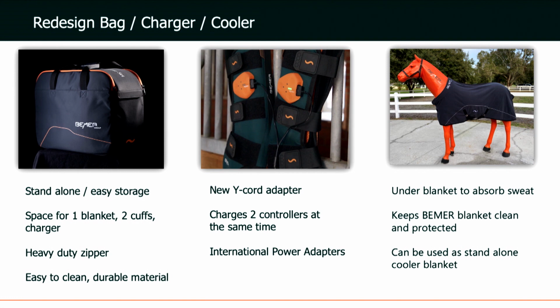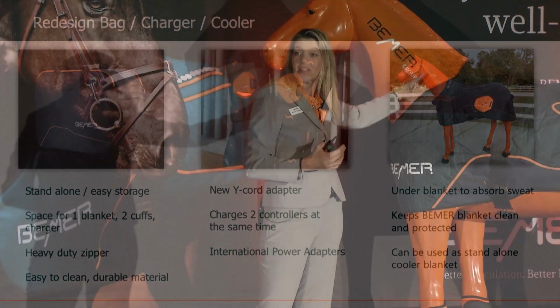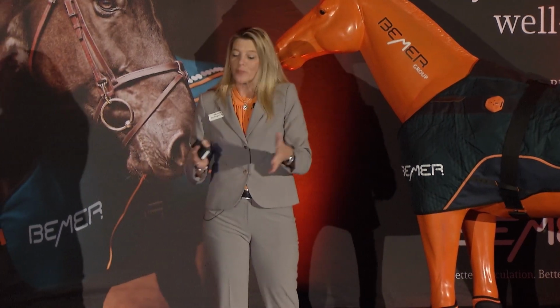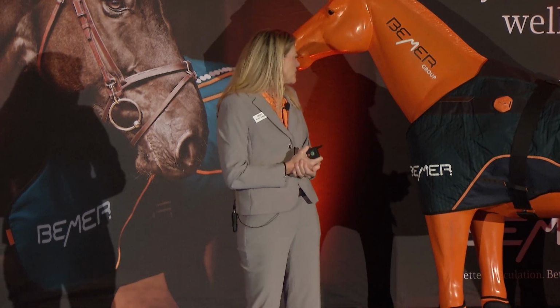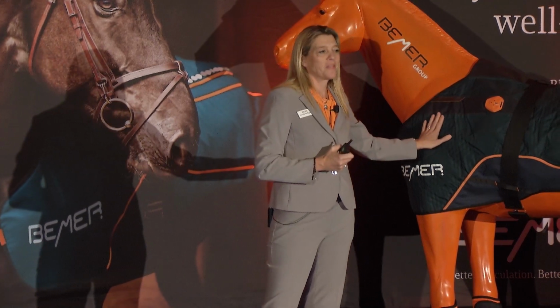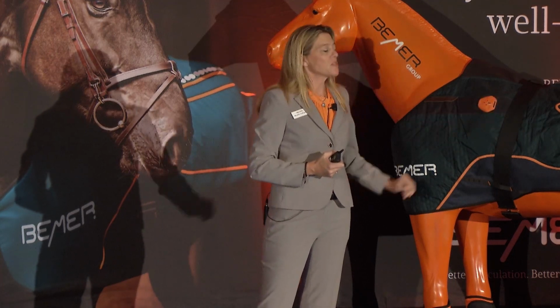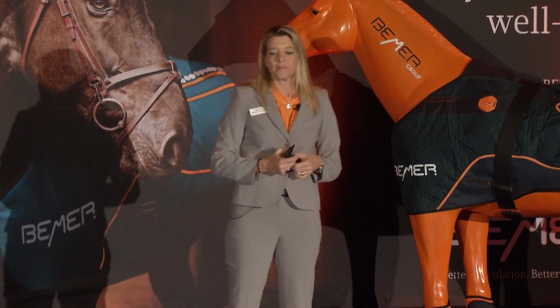And then the under blanket, you see, our demo horse there, is to absorb sweat. But like I said, for here in Florida, this is too warm to put that under. But please do put something underneath to get that sweat so you don't get the sweat stains on your blanket and you don't transfer any skin issues from horse to horse as well. So because it's washable, but not machine washable, because we have the computer here with the opening. But it is a waterproof product.